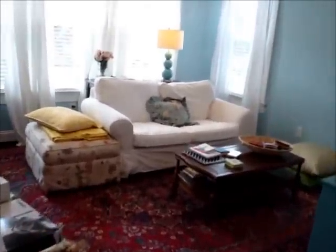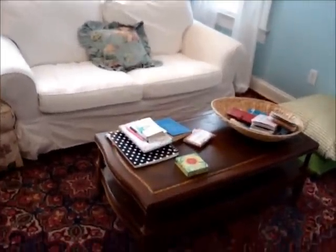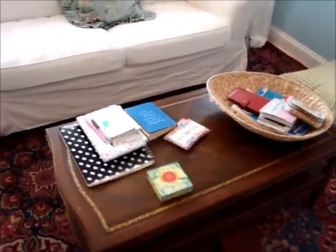I am very pleased with how it turned out. It didn't take me very long. It took me a couple of days because I wasn't feeling well and I had to stop, but it didn't take me very long.